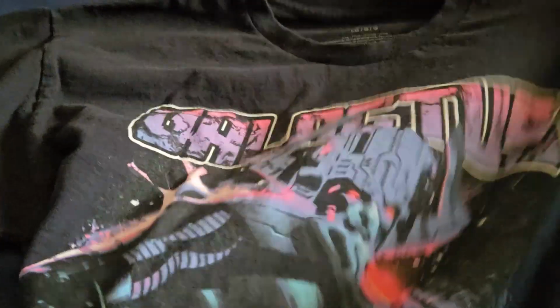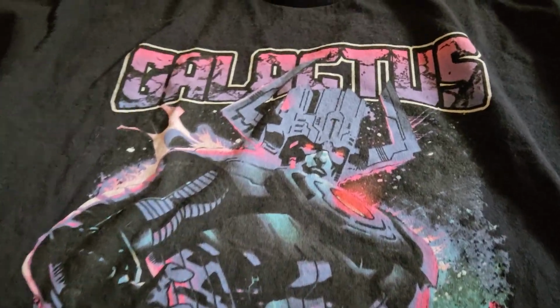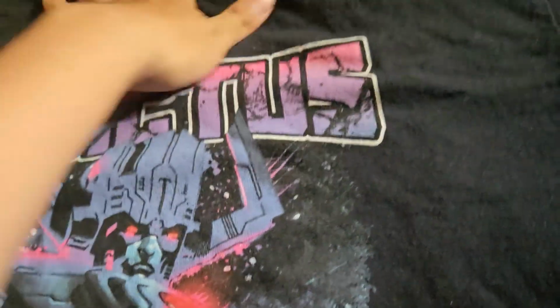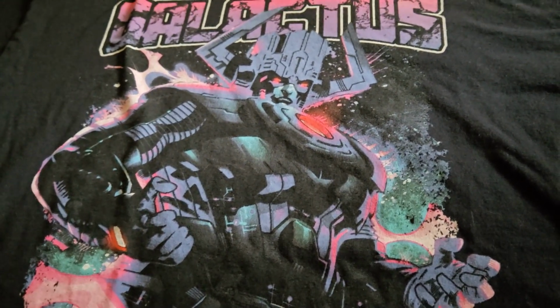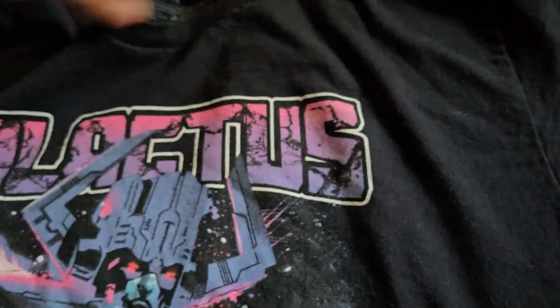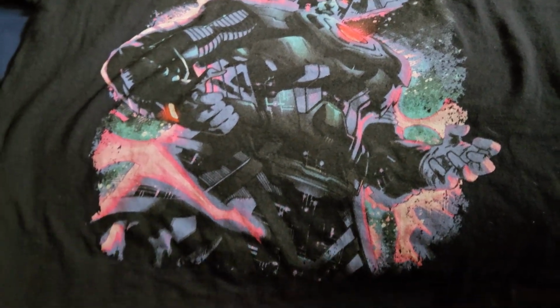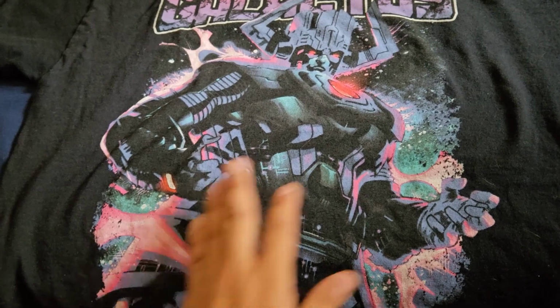Come on now. But anyway, here is the shirt that I got at Hot Topic. I forgot to film it because I kinda gave up on filming after many failures, after going to every store and not finding absolutely anything. But here he is. There's a lot more shirts, but I chose this one because I really like Galactus. He's one of my top 10, top 20 Marvel villains. Because I wouldn't say top 5. Mostly my top 5 are Spider-Man villains.